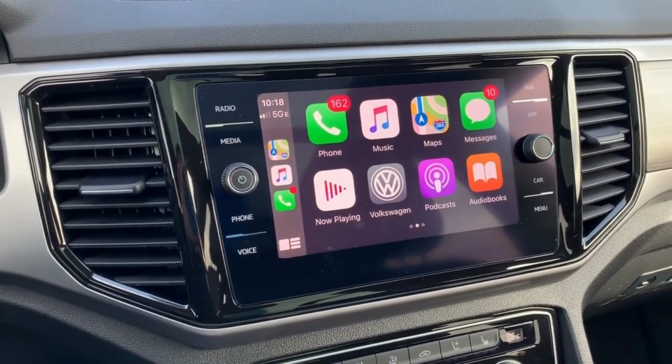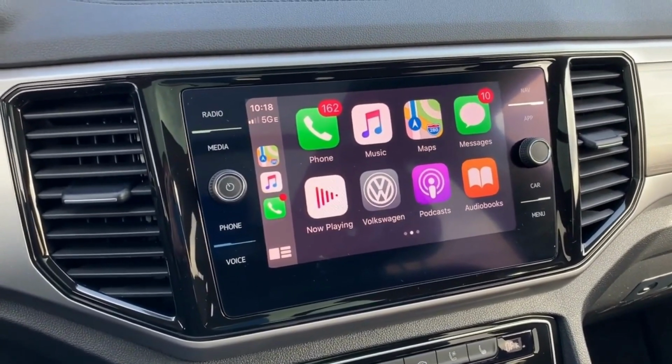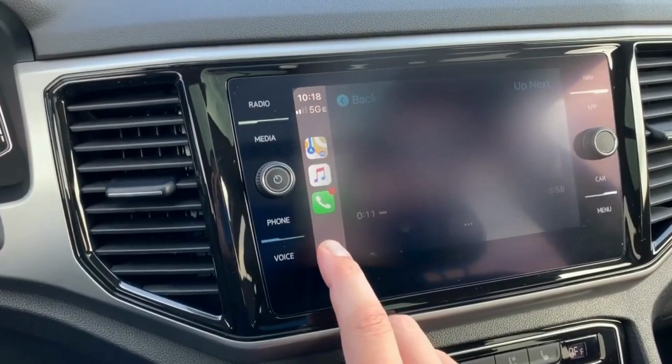This is now 100% standard on the Atlas from even the entry trim. Really simple to use, really intuitive.